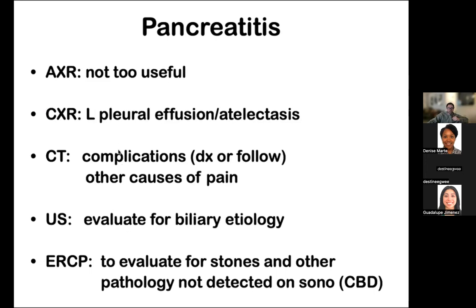Just remember that you're really going to get a CT for the complications and to rule out other causes of pain. You can get an ultrasound to rule out and evaluate for other biliary etiology. An X-ray of the abdomen or a chest X-ray really are not that valuable in these patients, right?